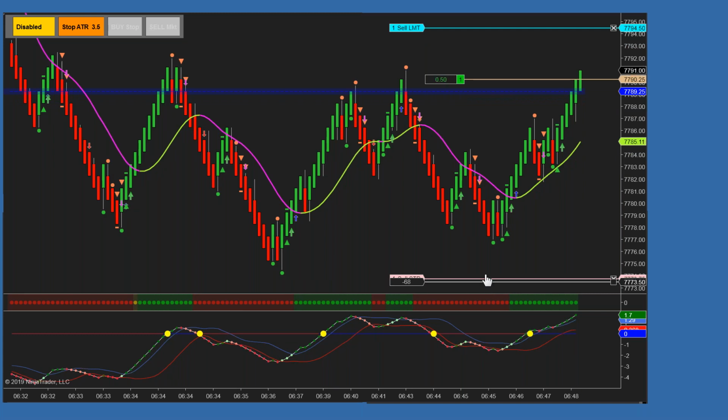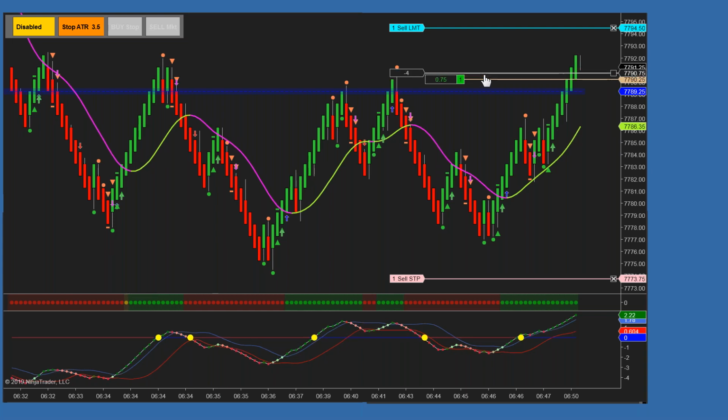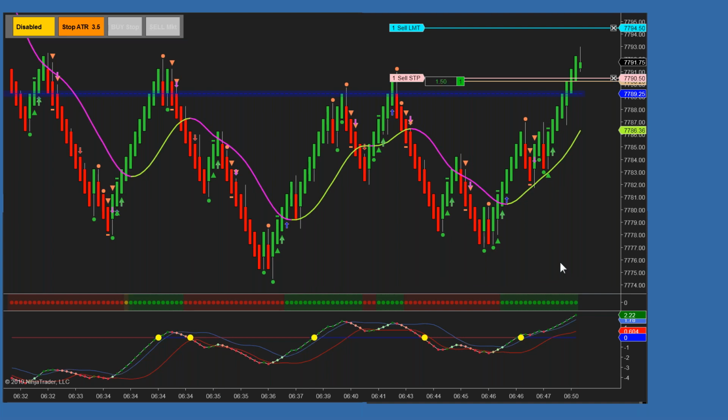Get going. Okay, so I'm going to get ready with my break even. When the market gets about three quarters of the way to my profit objective, I'll roll my stops up here to break even plus a couple of ticks. If it gets three quarters of the way to my profit objective, all right, they're hesitating here a little bit. I'm going to roll my stops to break even and hope for the best.